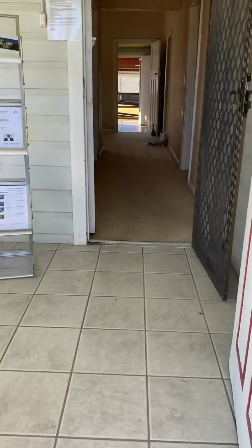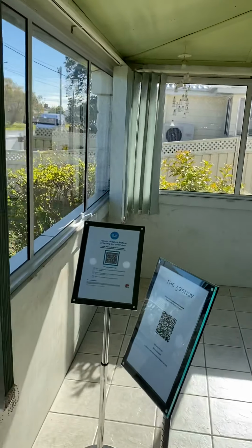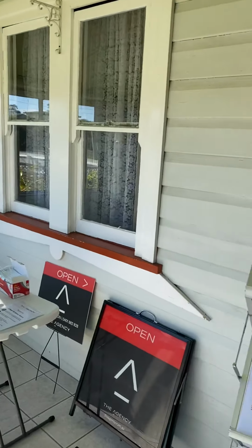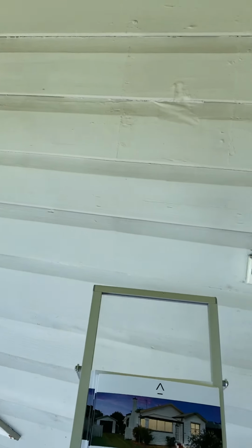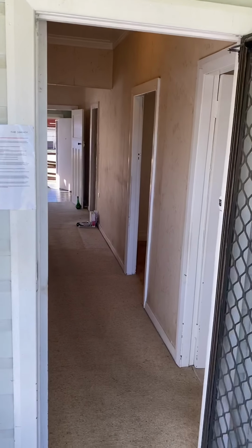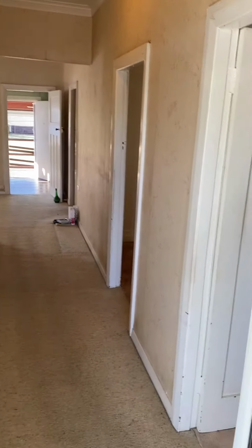Coming up into the front door, we've got the old veranda that's been enclosed in at some point. You can see the old weatherboards showing there. Now the external of the house is cladded. We believe that it's most likely these weatherboards underneath there.